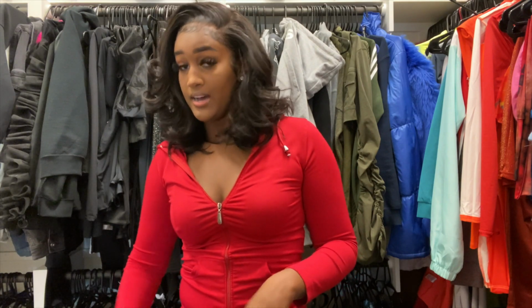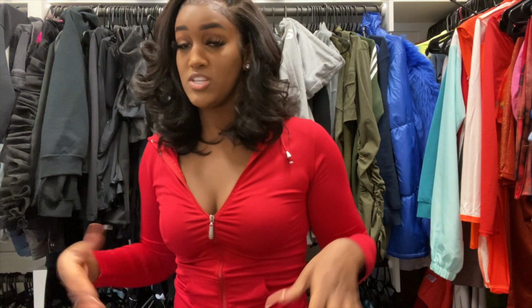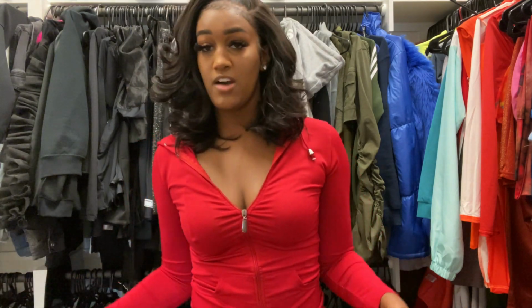Sometimes I take a picture in two outfits a day just so that I'm like, okay, well, I have pictures for today and I have pictures for tomorrow. I want to try this dress on, so I'm going to put the dress on and show y'all how it looks and let y'all vote whether the dress or the cardigan. So let's get into it.